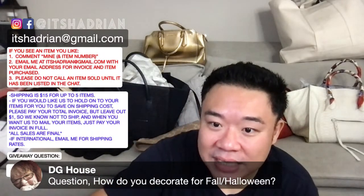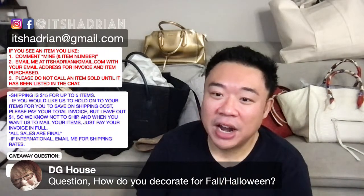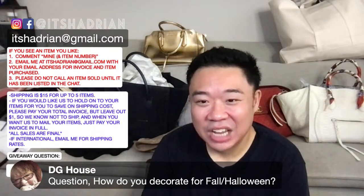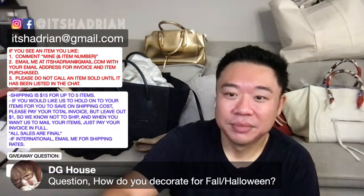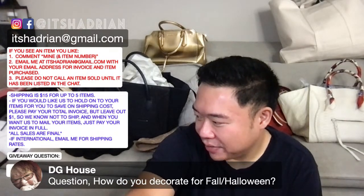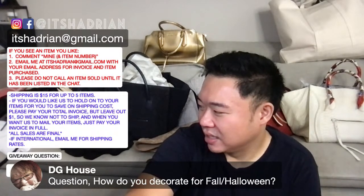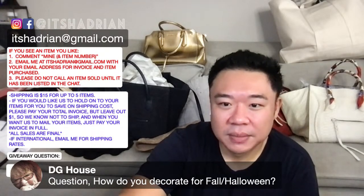Doc Martens, US size 8, black leather. Okay, you guys, if anyone has a pair of size 8 Doc Martens for Diana, she's looking for a pair. I don't have any size 8 Doc Martens, unfortunately, but I will be on the lookout. The only Doc Martens I have right now are those polka dot Doc Martens I showed you guys before. I think they're a women's 10, is what it was.